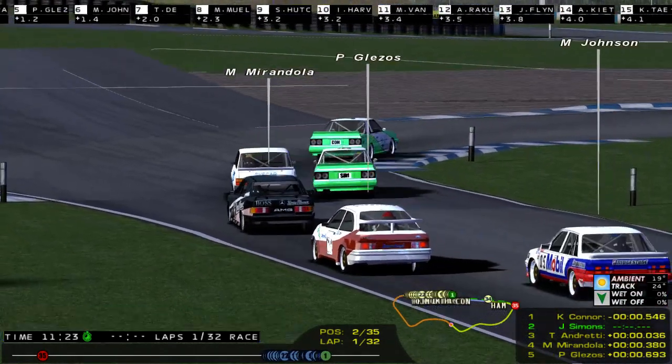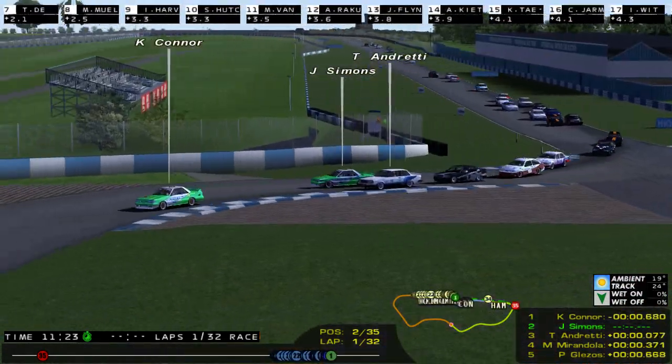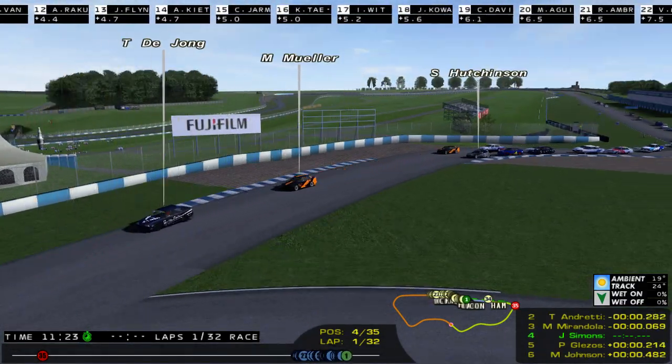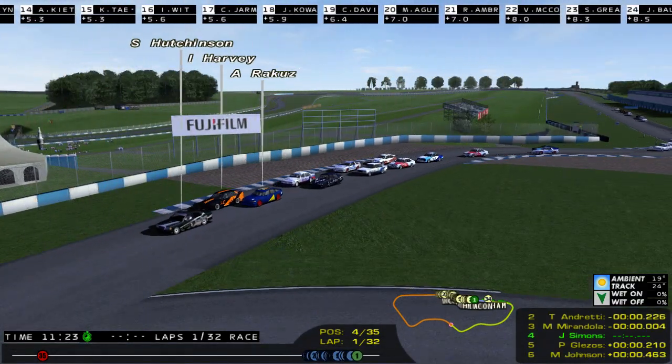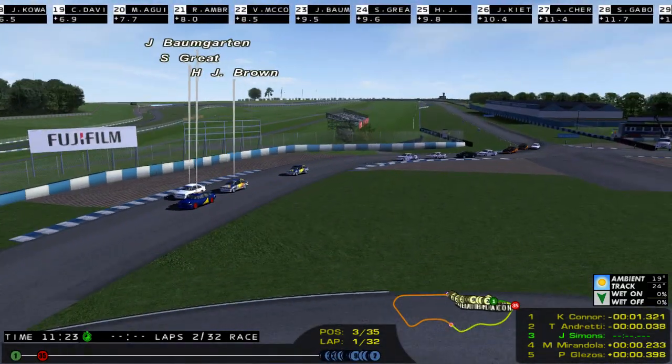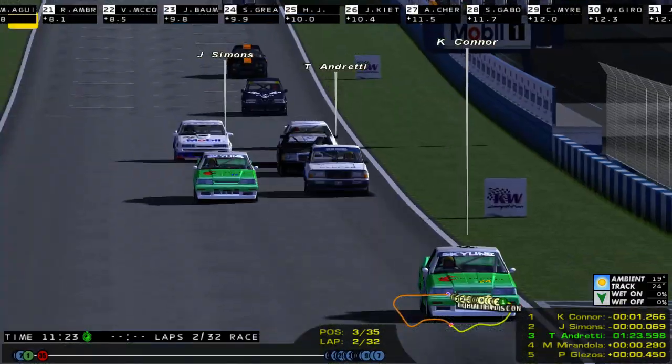So here we go into the chicane, which is an action zone. Yeah, Simons loses the position to Mirandola. Yep, and look at this now. Harvey getting swamped by Hutchinson, and I also believe that was one of the RBM cars.